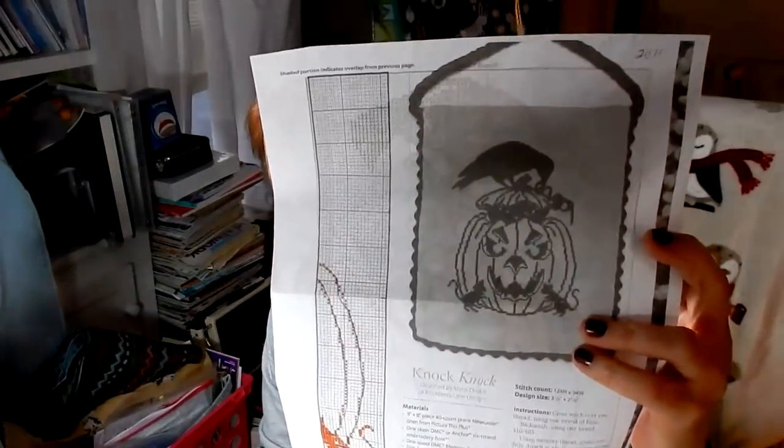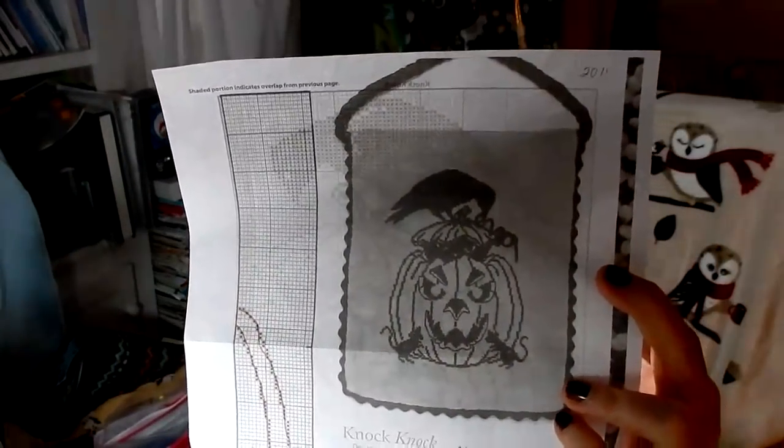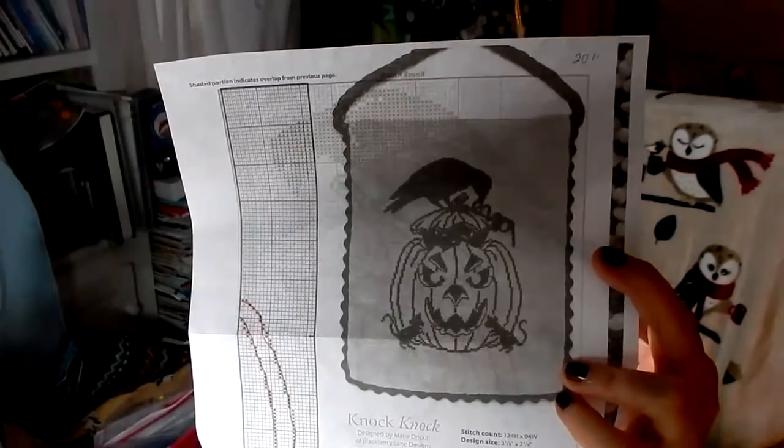Okay, then last in this bag that I started is Knock Knock, which was also hashtag 13 for Halloween in 2017. And also from the Just Cross Stitch 2011. And this is what it looks like. Crow, black cat, pumpkin, rats.